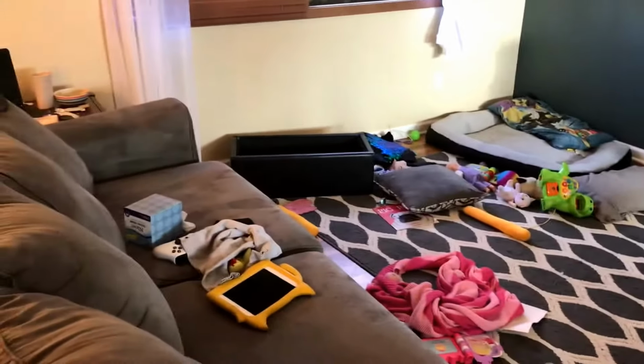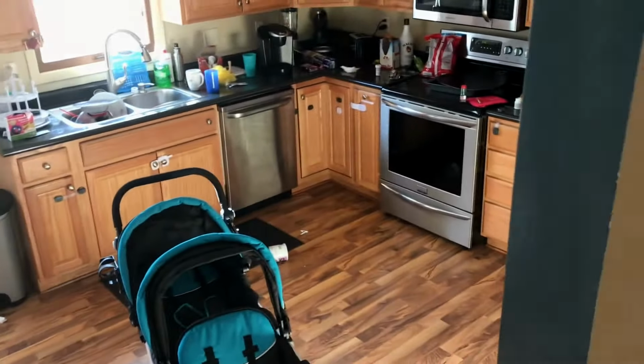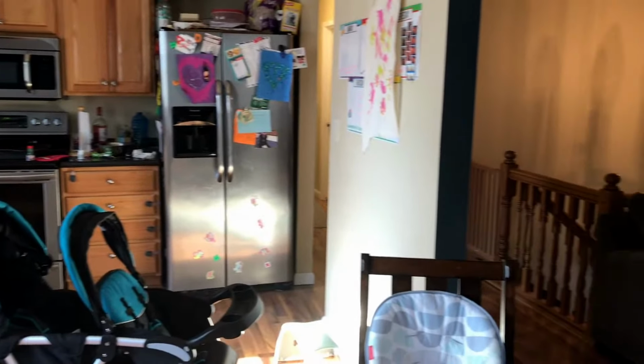Okay, first, here's the living room. It's so messy. There's toys everywhere, blankets. Oh my gosh, there's so much to clean. And then, let's see, there's the hallway. Just a couple toys there. Oh, the kitchen's a huge mess too. There's stuff all over the table, trash. Just stuff to put away. Oh my gosh.